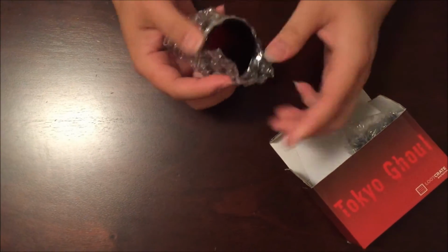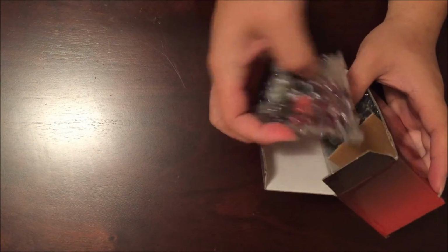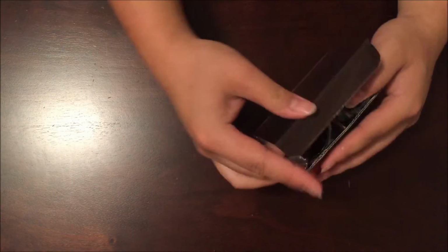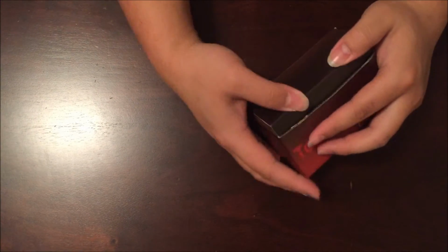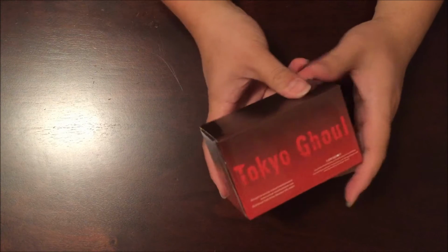Let me put this away. Alright, so put that away. Cool, shot glasses. I never had any shot glasses because I have no use for it, but hey, got two shot glasses now with Tokyo Ghoul on it.